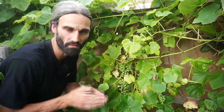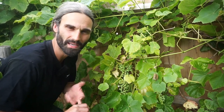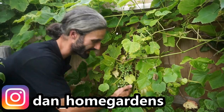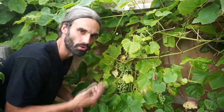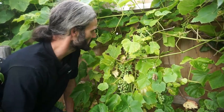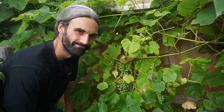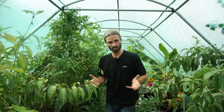ripen when a lot of your other fruit is finished. So when your plums, cherries, peaches, etc. and pears have fruited, you then get these, and it's a really nice thing to look forward to in the autumn. So definitely put grapes on your list, do a bit of research into the different varieties, and I don't think you'll be disappointed. So there we are, there's 10 exotics for you to grow in temperate cold climates.